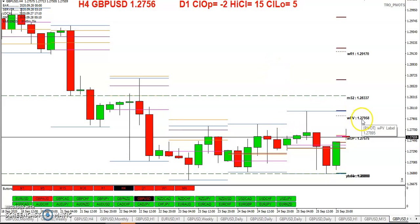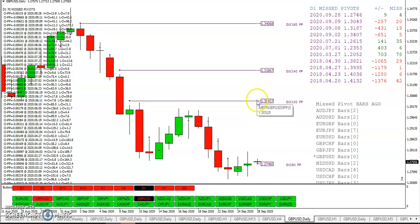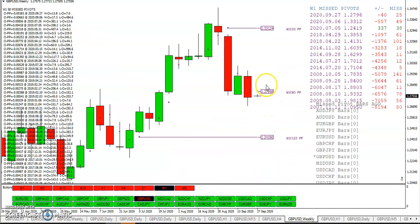Weekly pivot 1.27958, call it 96. Let's look for that weekly pivot to get taken out this week. We'll just see what happens, of course. And on the daily, you can see we haven't quite touched the pivot yet, and the weekly pivot is above.